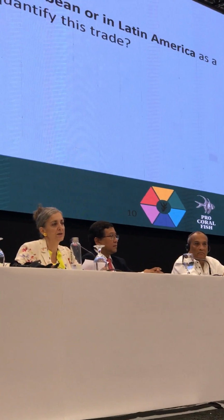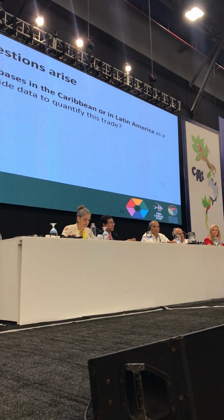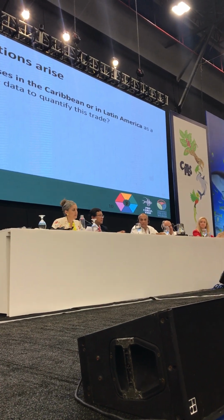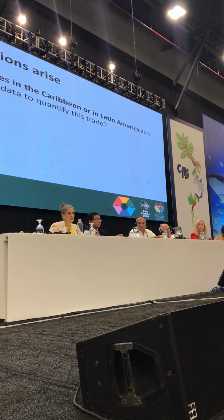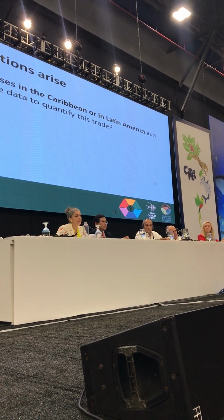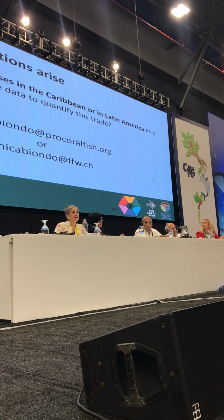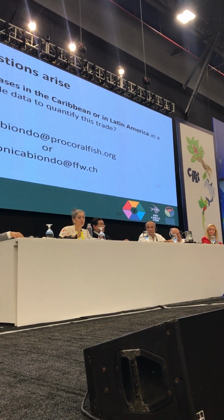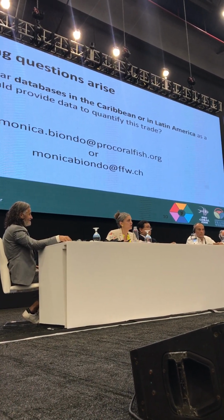Are there similar databases in the Caribbean or in other Latin American countries as a whole? This is my question. This would provide some more data which I would be very interested to have. Please let me know. Send me an email or come talk to me, and I hope you have received a fact sheet which explains in more detail what the questions are that we should address.